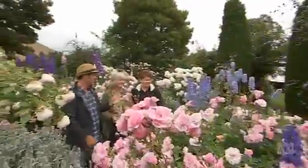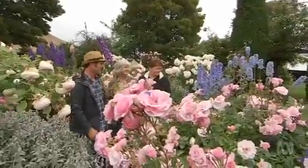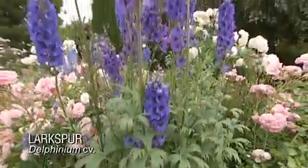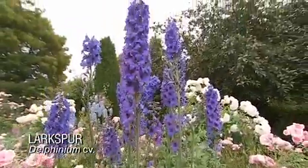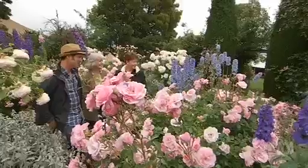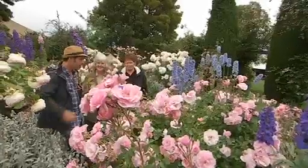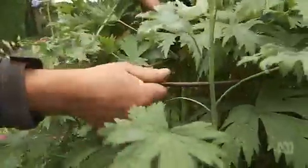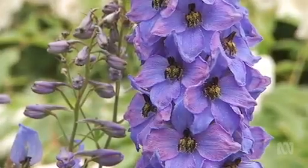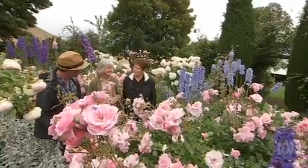These delphiniums in here are absolutely gorgeous. What's your trick? You must keep them moist, but I just love them for the beautiful iridescent blue they are and their little black eye. It's just a lovely plant, I think. And I like the little supports you've got for them. Yes, Carleen's husband made those for us. We just tie them in when they're hanging out. And it keeps them from blowing over in such a windy spot.